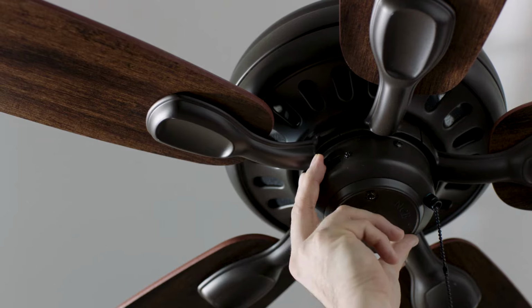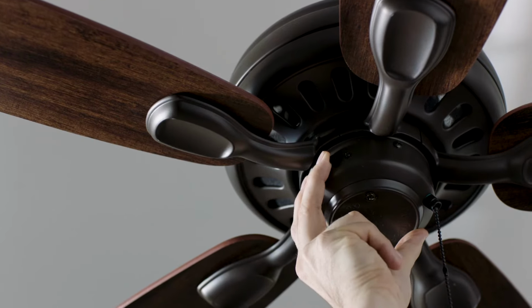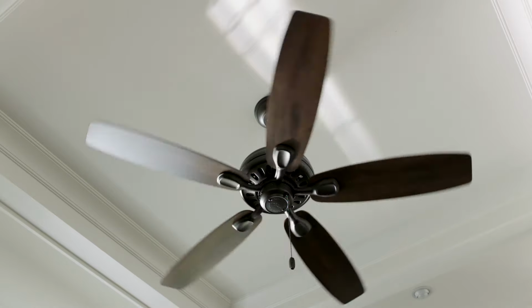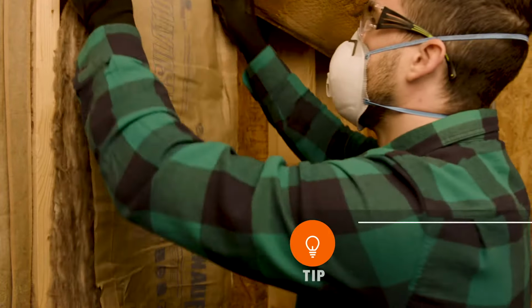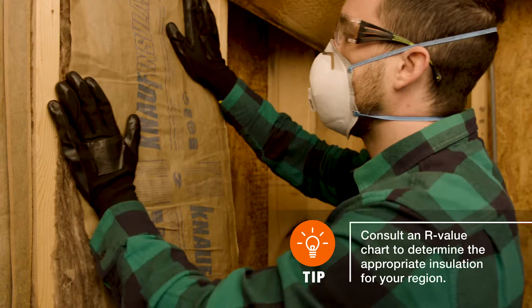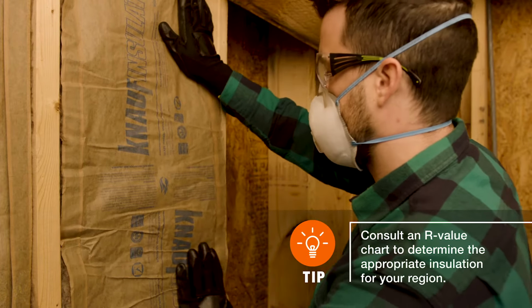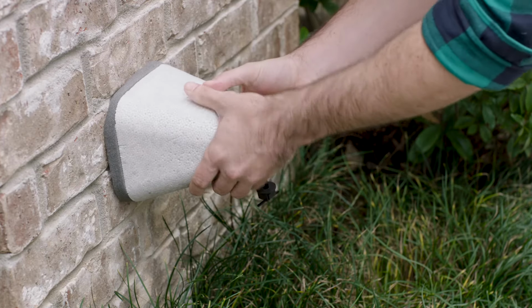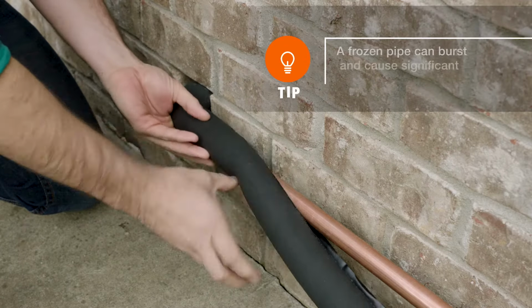Set ceiling fans on low and in a clockwise rotation to force warm air near the ceiling down into the room. And make sure your attic and basement have enough insulation to help counteract heat loss. Outside, place insulation covers on any exposed pipes.